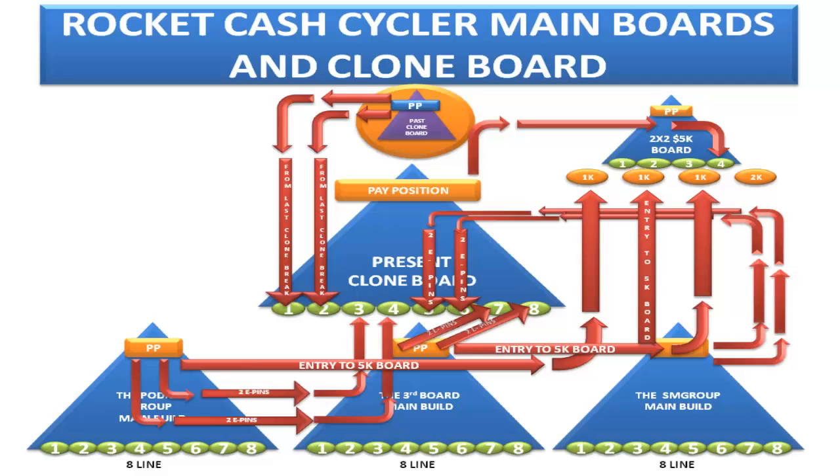But there's still profit for Rocket Cash Cycler because when you're looking at $1,800 to come into the 2x2 times 4, that's $6,400. And they only pay out $5,000, so there's a $1,400 profit for Rocket Cash Cycler.